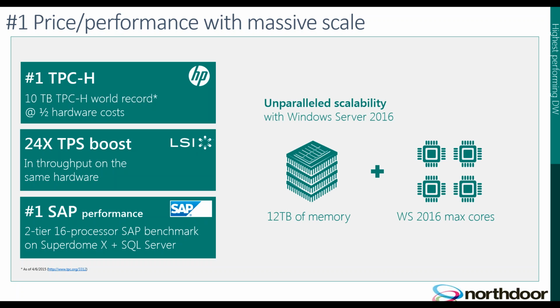So literally just deploy SQL 2016 on the same hardware today and you're going to get a boost in terms of the way that hardware can deliver performance through your system. And SAP benchmarks as well. So SQL 2016 with Windows Server 2016 can access 12 terabytes of memory, 16 processors with 240 cores, or hyperthread that, 480. You think of the performance you can actually deliver with that system.